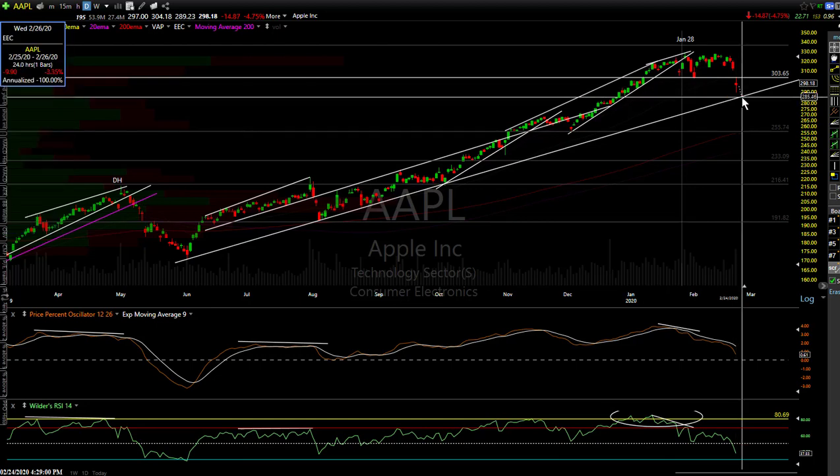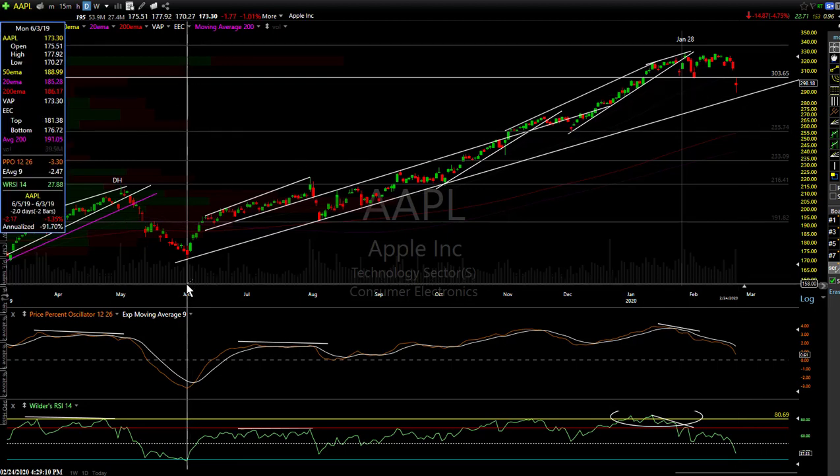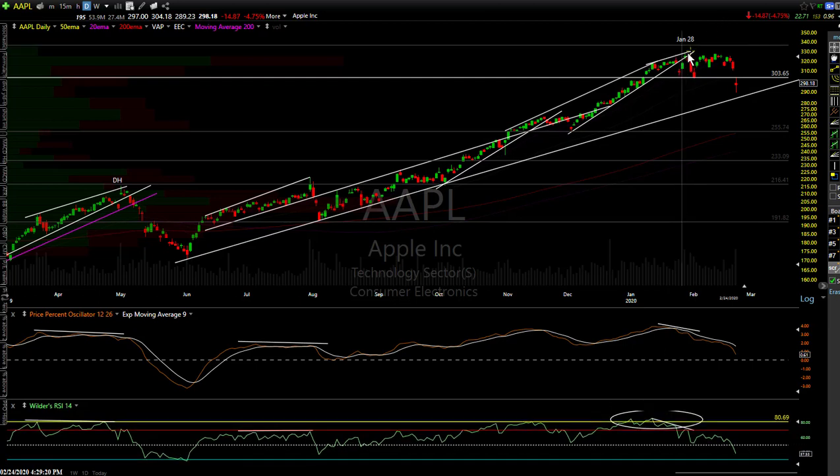It'd be a little bit more to get there on Apple, but you can see that we have pretty nice trend line support below, about 3% below. That's a trend line off the June 6th low, June 6, 2019 low. Same story. This was technically priced in. There's your negative divergence on Apple when it hit that high. There was your earnings pop, and that was it. And I talked about it at the time.